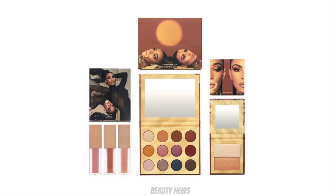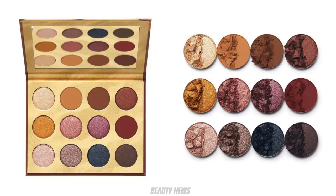So this is launching 13th of September, so right now. Okay. Well, probably in a couple hours. In the next 12 hours. And it contains a bunch of stuff. Firstly, there is an eyeshadow palette, $49. It's got a bunch of different shades in here. It's a 12 pan palette.